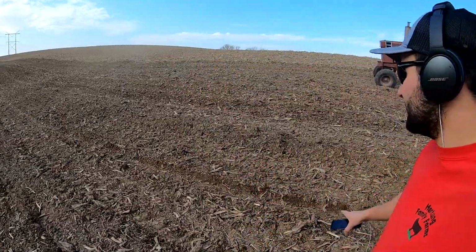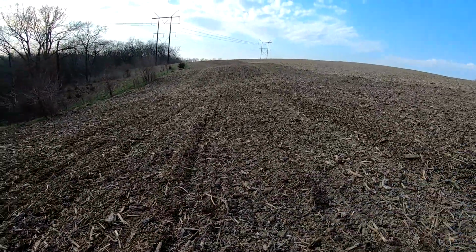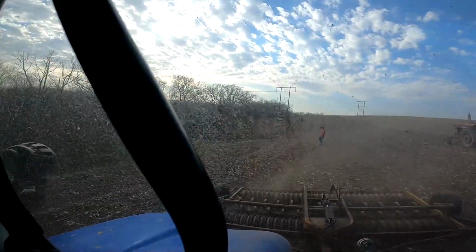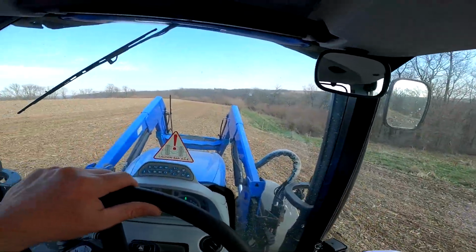Those bearings need some grease, but you can see it levels out those ridges pretty nicely. Here's the edge, pretty ridgy. Here's where you just went through. It does a pretty nice job. Just packing it in is what we're doing. Ron's putting the seats down and I'm just packing it.